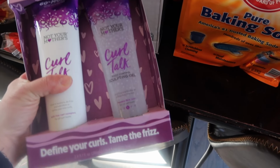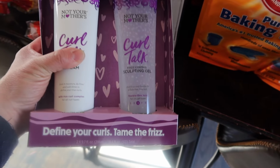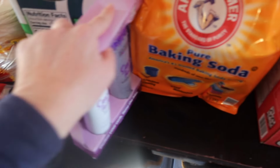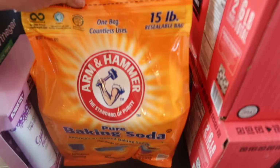Anyway, I really like that it comes at Sam's Club in these huge bottles that are a pretty good price. It's the Not Your Mother's brand. We like the cream and the gel, for frizz control and definition. So that's good. I got that once before and Belle was very happy with me on that. So pick that up again.